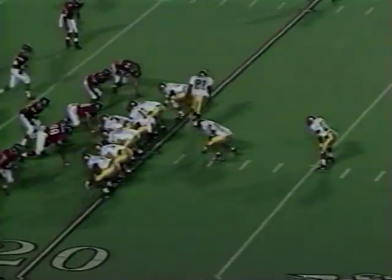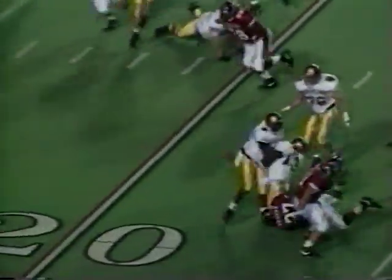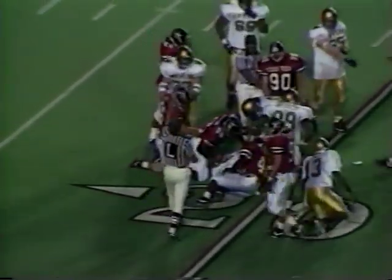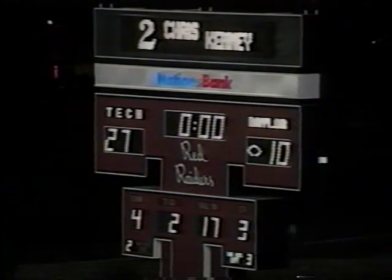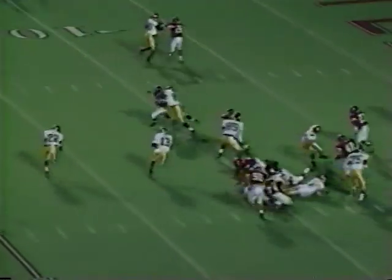Joe keeps himself. Finally going to be knocked out of bounds by Bryant and Tracy Saul. He gains 15. First and 10 from the 18. Joe being chased. He's in trouble. He fumbles the football. It's free, but Baylor's Bellamy recovers. That's the end of the third quarter. Texas Tech 27-10. Fourth and 2 now at the 10.